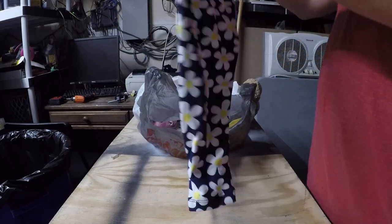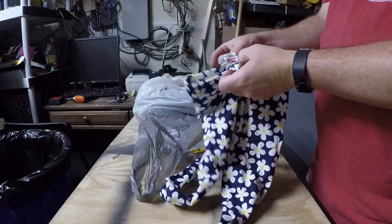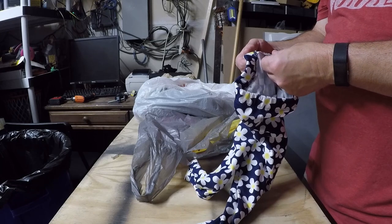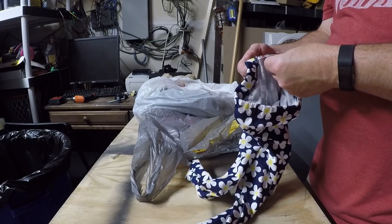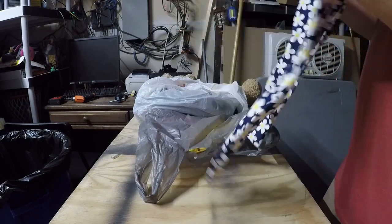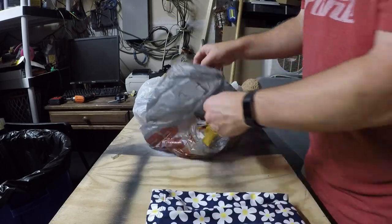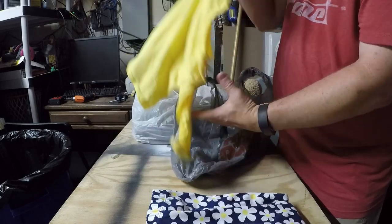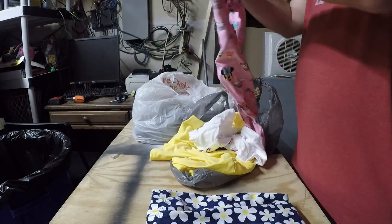Right. What do we have here? We have a pair of pants. Disney Junior Mini, size 4. These look brand new. And I'm going to assume, oh, you know what? All this stuff has tags on it. Let's take a look. Okay.